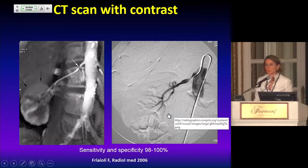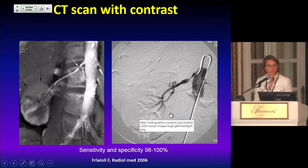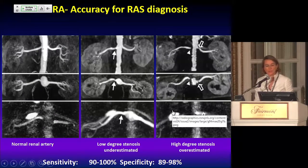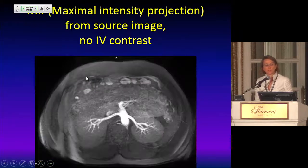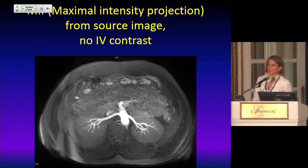You have the alternative of doing a CT angiogram, which gives you very nice pictures, high sensitivity and specificity. Of course, you need to use dye, a lot of dye, or MRA, where you use gadolinium. Very good sensitivity and specificity. Again, we need to use gadolinium, which may be toxic. You need to know that there are options of non-contrast MRA with a special technique. This was shown in a study on kidney transplant patients, where this is the non-contrast MR of a patient with a renal artery stenosis, or this image of one of our patients at the hospital with MIP, maximal intensity projection, from the source. So very nice images if you can do this.